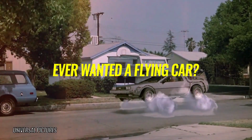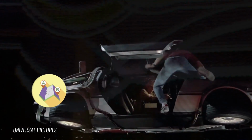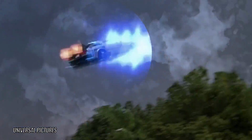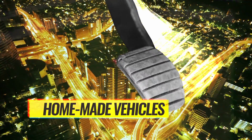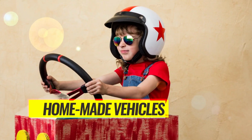Ever wanted a flying car? Since there isn't one on the market, go ahead and make one. At least, make one that can get you safely from point A to point B. We here at TheRichest are closely watching the highways and byways to see what new inventions are cobbled together in the world's most unique garages. So join us as we put the pedal to the metal and see which homemade vehicles just might replace the current car sitting in your driveway.